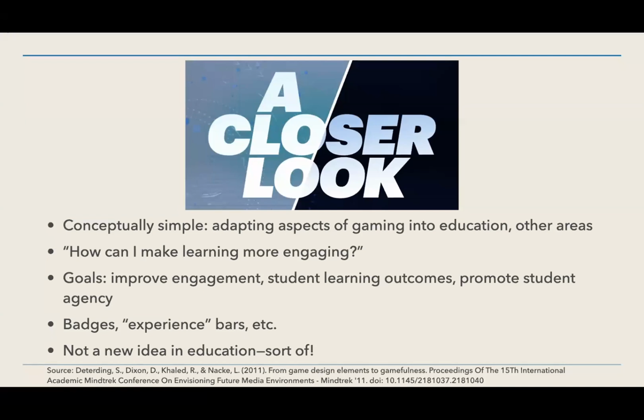The idea of gamification itself is relatively simple. All it means is we're taking aspects of game design, for instance, the way I interact with objects, the way that I set up goals, etc. And this is really a process by which we try to make education and learning a more engaging process. And this is something really that we do all the time, right? I mean, whenever we're talking about, how can I improve student agency, maximize student learning outcomes, improve general engagement, there are all kinds of ways that we go about doing this.